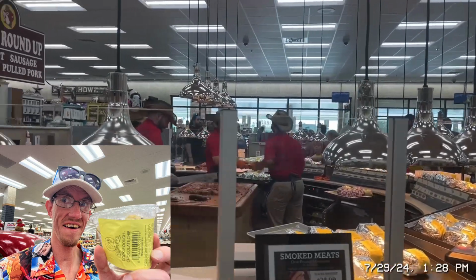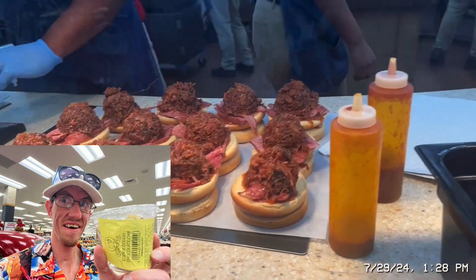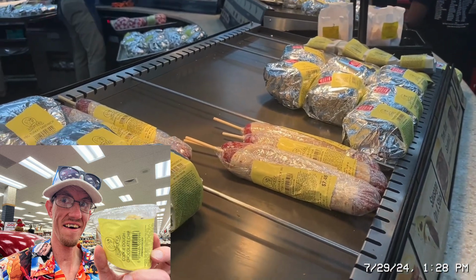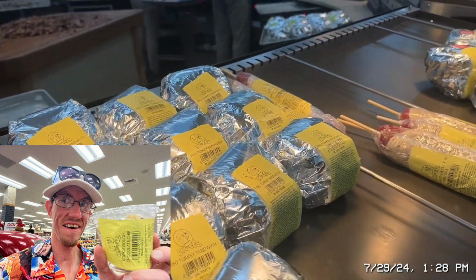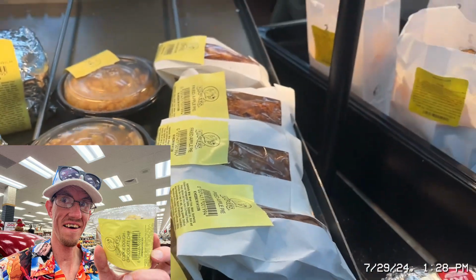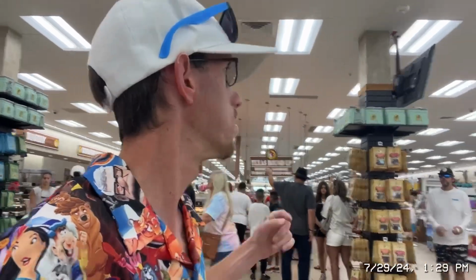Like I said, they originate from Texas. So they got their cowboy hats on, making up some good brisket. Oh, it's really delicious. Pulled pork sandwiches. Sliced turkey. You can even get a sausage on a stick. Three meat sandwich, peach cobbler. Yum. Awesome. Peach cobbler right here, straight from Georgia. Or a delicious apple pie. All this, of course, I am gonna get some fudge later. And also get a souvenir here.